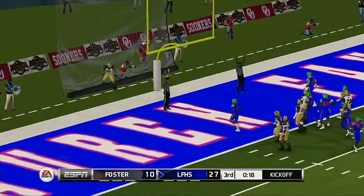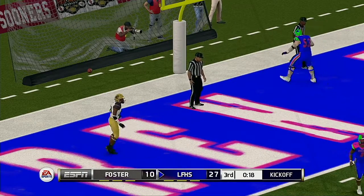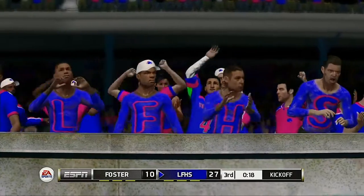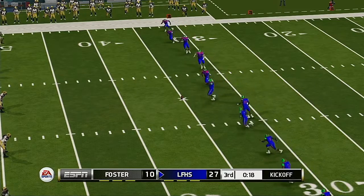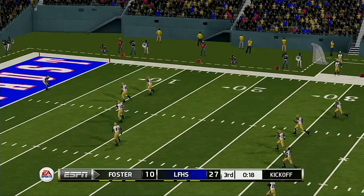And he adds the extra point. To kick this one away. And he got all of this one. Great kick.